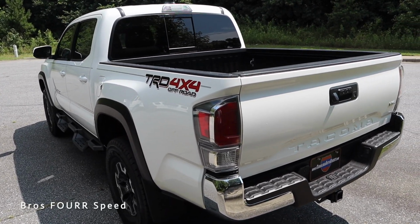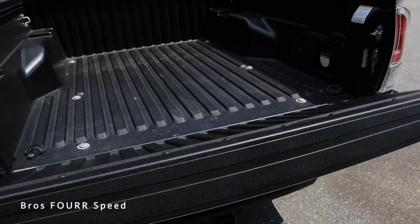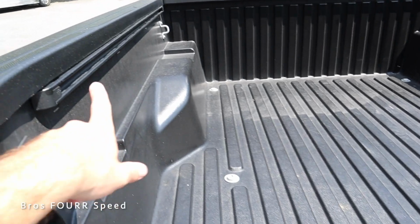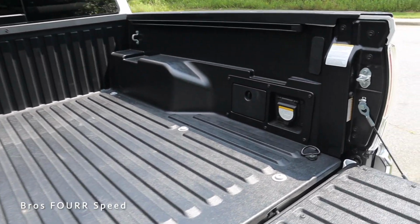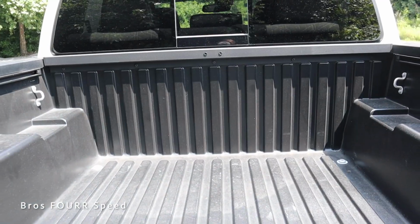It does have the shorter bed, so the 5 foot, the 6 foot is available for the off-road too. But now taking a look at this tailgate, if I just grab the handle, this does have the soft open tailgate, which makes it very usable. You'll also notice too on the inside, we have some tie-down hooks. There's also some channels where you can put some tie-down hooks as well if you need some extra ones. Over on the passenger side, you'll see there's a little compartment along with that outlet that I showed the control for earlier.